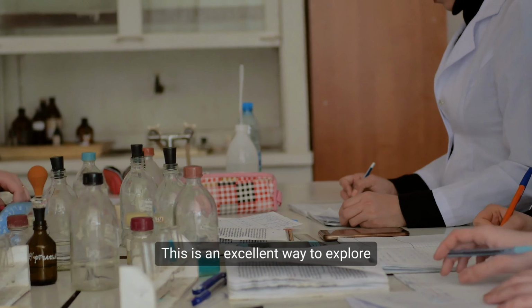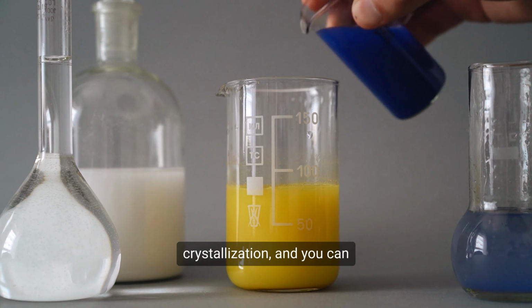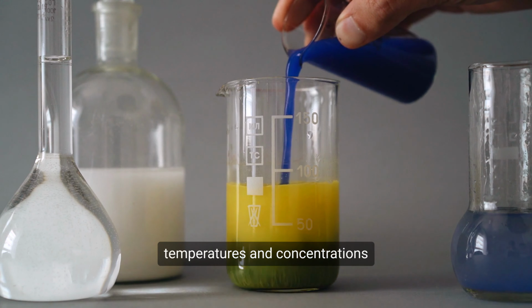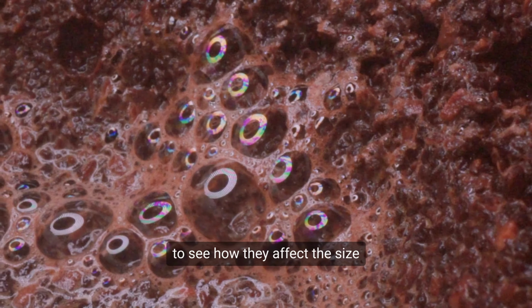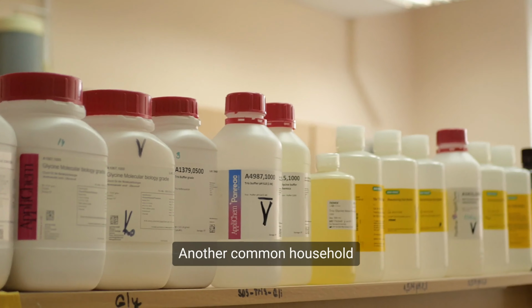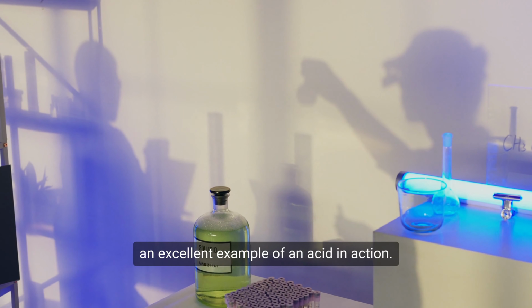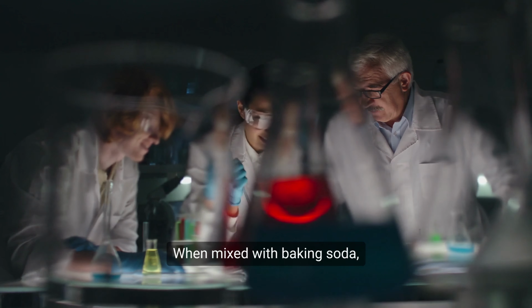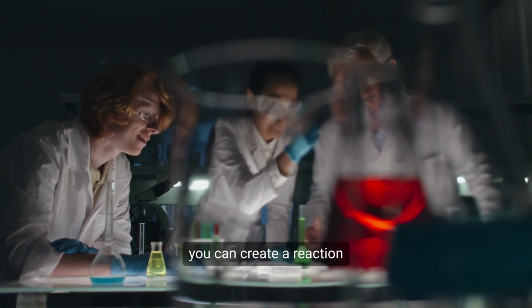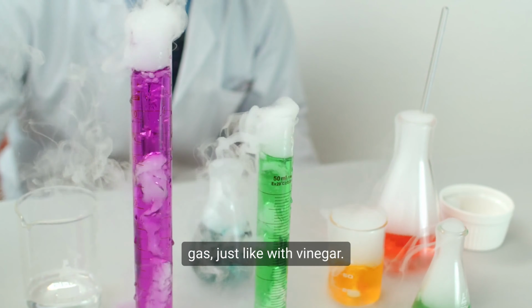This is an excellent way to explore the concepts of solubility and crystallization, and you can even experiment with different temperatures and concentrations to see how they affect the size and shape of the crystals. Another common household item is lemon juice, which is an excellent example of an acid in action. When mixed with baking soda, you can create a reaction that produces carbon dioxide gas, just like with vinegar.